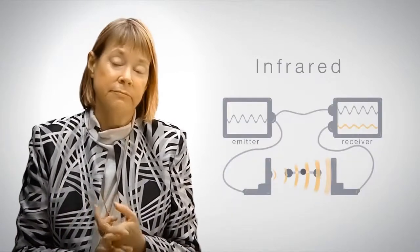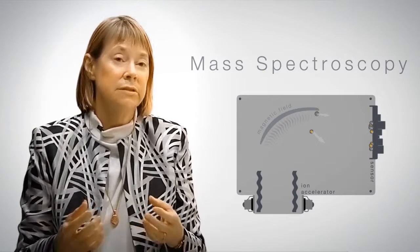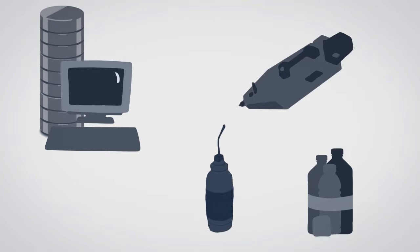So we record the same kinds of properties that are recorded with all chemicals. It's just unusual to have a database of explosive properties. And what we look at is infrared, Raman, nuclear magnetic resonance, both pulsing for carbon and for hydrogen, mass spectroscopy, and differential scanning calorimetry, how they react to heat. Empowered by the data in the explosives database, researchers within ALERT can develop sensors that can react when the presence of these explosive chemicals is sensed in the environment.